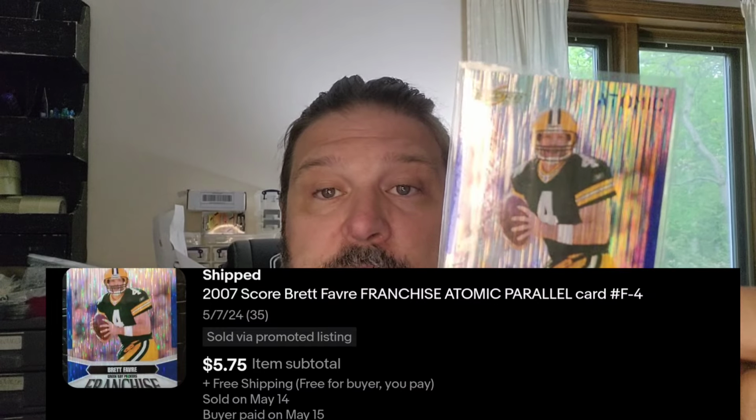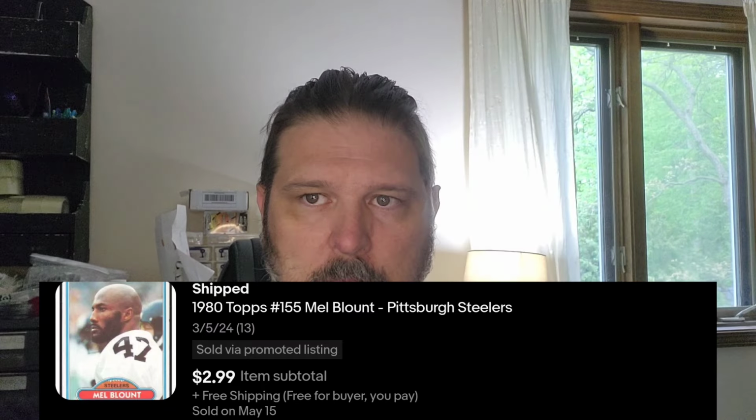Next, we have kind of a cool card here, 2007 Score Atomic. I think these look really sweet. Franchise insert, blue there, of Brett Favre, and this sold for $5.75. Got another vintage football here. This is a 1980 Mel Blount, and it sold for $2.99.